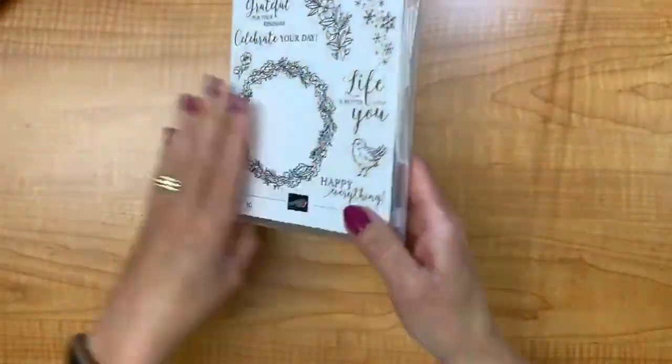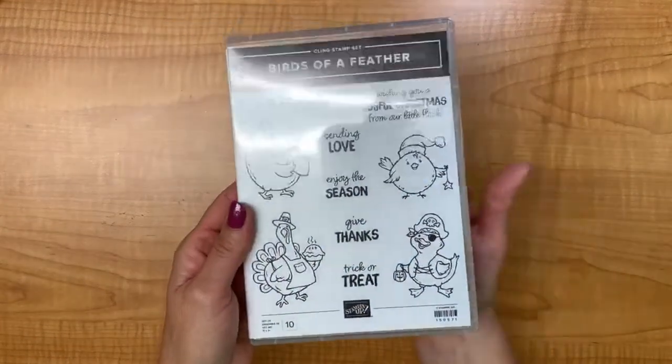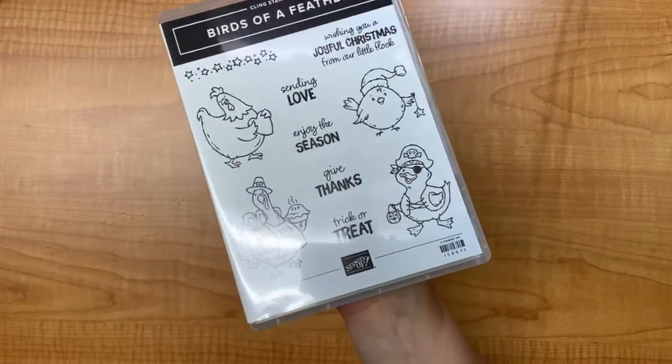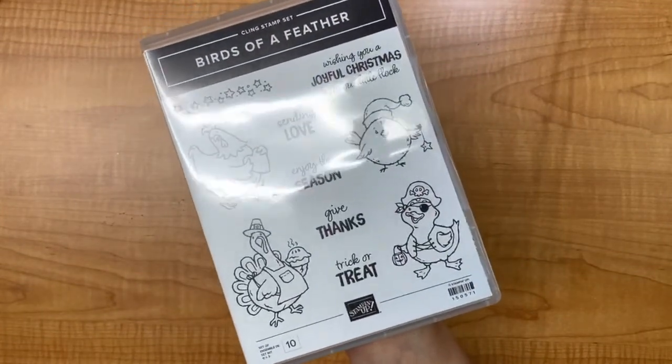And this is a photopolymer too. Let me just check this guy. Yep, he's photopolymer. So with these photopolymers, you can get to work right away. You don't have to wait and put them together. This guy here, I hummed and hawed for a long time on this one because I thought, oh, am I going to use it enough?